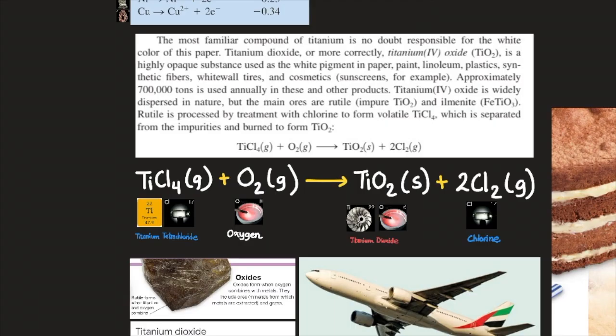The most familiar compound of titanium is no doubt responsible for the white color of this paper: titanium dioxide. Titanium dioxide, or more correctly titanium(IV) oxide, TiO2, is a highly opaque substance used as the white pigment in paper, paint, linoleum, plastics, synthetic fibers, white wall tires, and cosmetics, sunscreens for example. Approximately 700,000 tons is used annually in these and in other products.